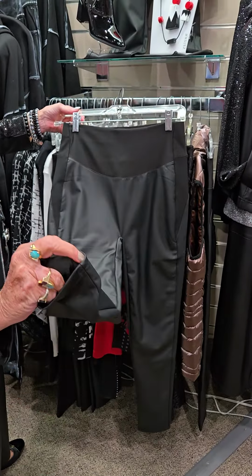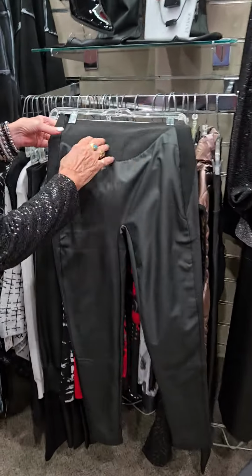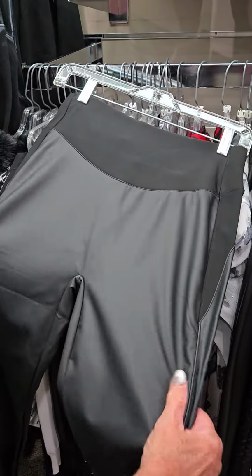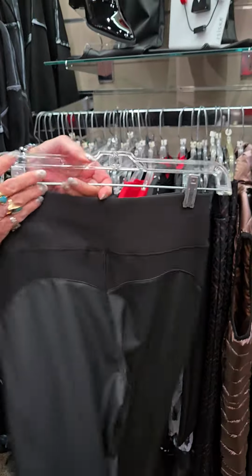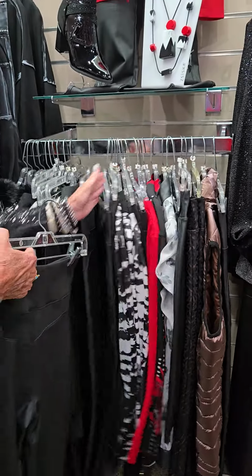It has a soft lining in it. Very, very soft. And this has knit. If you can see it on here, it's got a knit top on it and slightly knit detail down the side. And I think it's just a really cute pant. Looks great with that top. And on the back, it also has the knit at the top. So this one could be very, very comfortable.